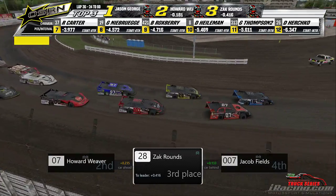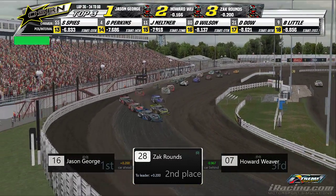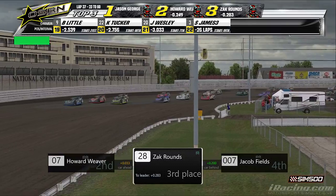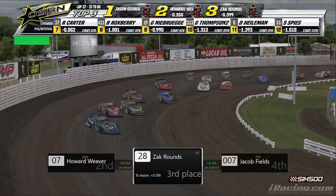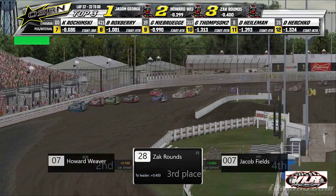Race trucks in, we're going green flag racing at Knoxville, and that man Jason George has been the top dog here all night long. But look at that 28 of Zach. He's on the inside of Howard Weaver and is going to try to take that second spot. Howard right now has got to be sweating it. Can he do anything? He's on the curb. He's got to hold on to that machine.